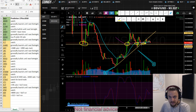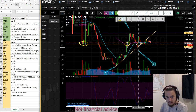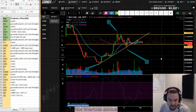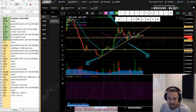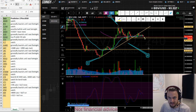So really, what I would be doing with this particular one is looking at the next entry point beneath that, which would be around this level, somewhere in here, where it's found support previously and had some resistance. I would be waiting for the price as it dips beneath this and has a solid red candle beneath that. So don't act immediately, not as it's coming down, but as that 4-hour candle closes and it's confirmed, I would be placing some buy orders right around this level here.